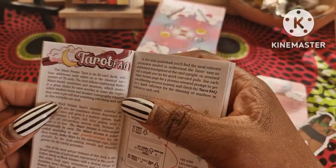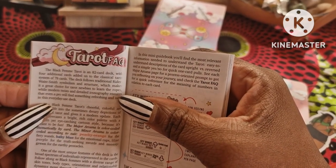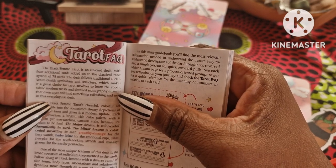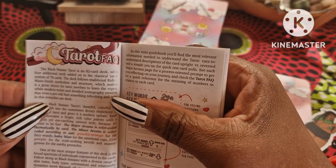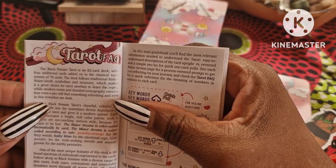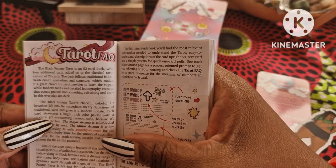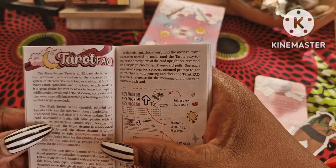So Tarot FAQ. The Black Femme Tarot is an 82-card tarot deck with four additional cards added to the classic tarot system of 78 cards. The deck follows traditional Rider-Waite-Smith symbolism and structure, which makes it a great choice for tarot newbies to learn the ropes, while modern twists and detailed iconography ensure that each pro will find something refreshing and new in this everyday use deck. The Black Femme Tarot's cheerfully colourful art breathes life into sometimes dreary depictions of traditional tarot and gives a modern update.